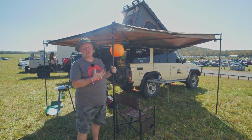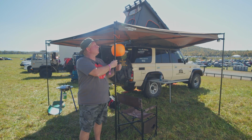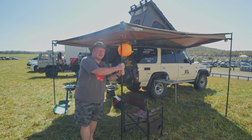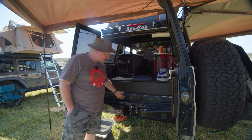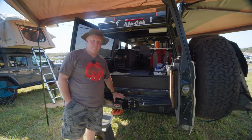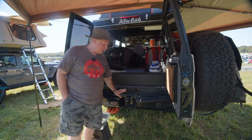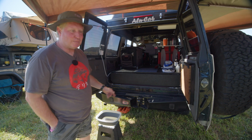Next is the 270-degree Rhino-Rack Batwing awning. I went with this one because it's a lot lighter than some of the other ones that don't require poles, and it's been just great in the rain, in the snow, and hiding from the sun. All right, in the back here, we've got the ARB bumper. I'm sorry, I don't know which model this is, but it's got a pintle hitch, trailer hitch, and it's really sturdy, so don't hit me from behind.